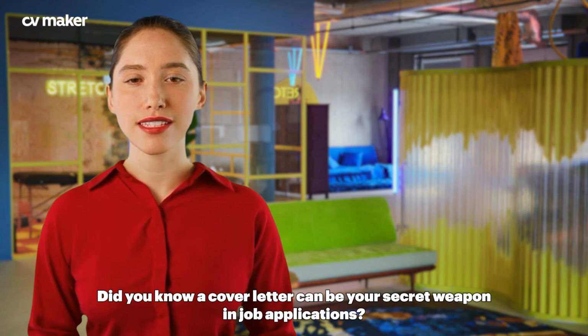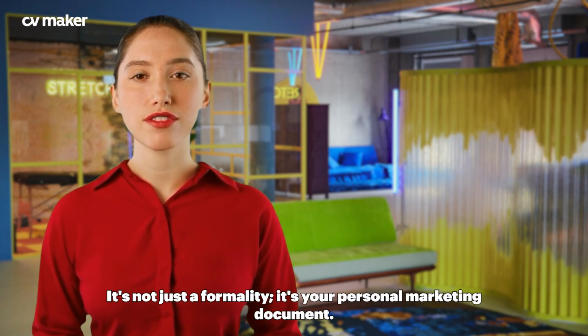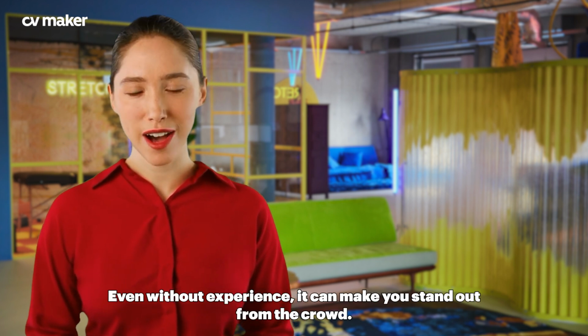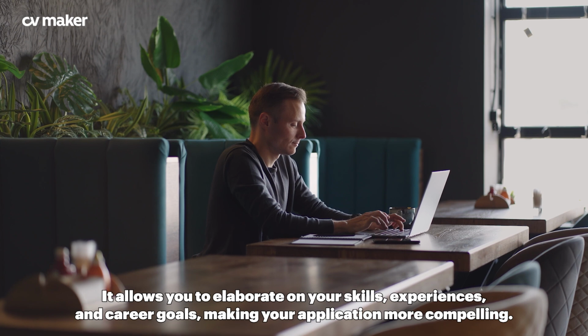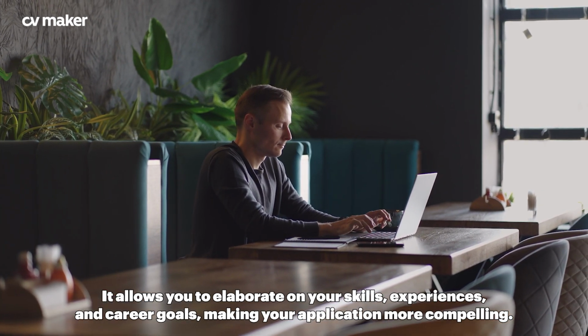Did you know a cover letter can be your secret weapon in job applications? It's not just a formality, it's your personal marketing document. Even without experience, it can make you stand out from the crowd. A cover letter complements your CV by adding a personal touch. It allows you to elaborate on your skills, experiences, and career goals, making your application more compelling.